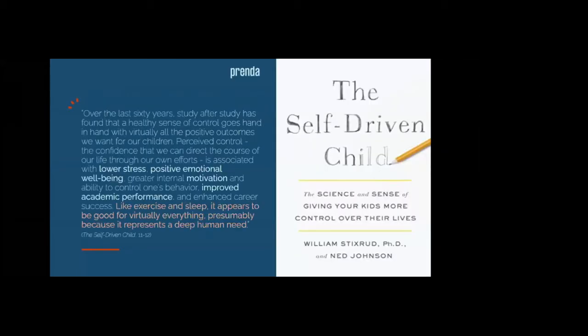These same findings about learner autonomy in education are also found in The Self-Driven Child. In The Self-Driven Child, it says, over the last 60 years, study after study has found that a healthy sense of control goes hand in hand with virtually all the positive outcomes we want for our children. Perceived control, the confidence that we can direct the course of our life through our own efforts, is associated with lower stress, positive emotional well-being, greater internal motivation and the ability to control one's behavior, improved academic performance, and enhanced career success. Like exercise and sleep, it appears to be good for virtually everything, presumably because it represents a deep human need.